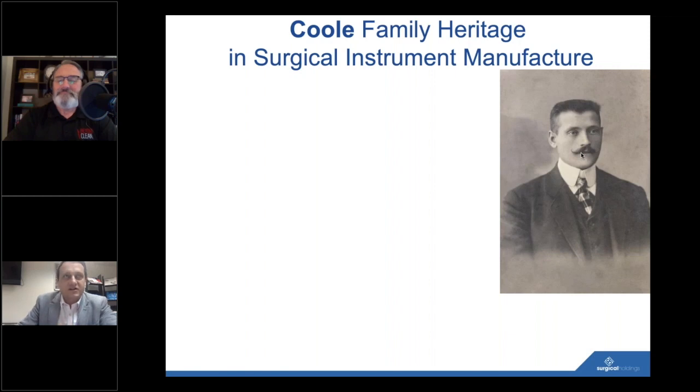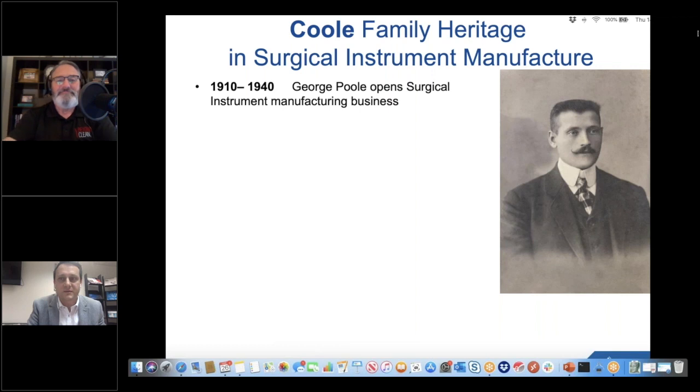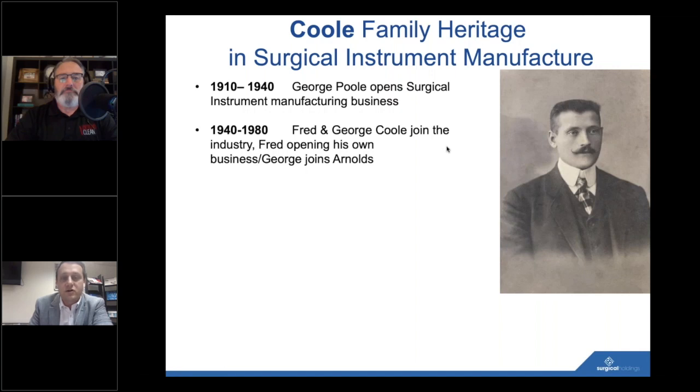But just to give a bit of introduction to myself, the reason I'm involved in surgical instrument manufacture is really a family heritage, and that goes all the way back to the early 1900s, where George Poole, it's not a typo, it is Poole rather than Coole, started a surgical instruments business in London. Then George was joined by Fred and George Coole, who were his nephews, who trained as surgical instrument makers in the early 1940s, all the way through to the 80s.